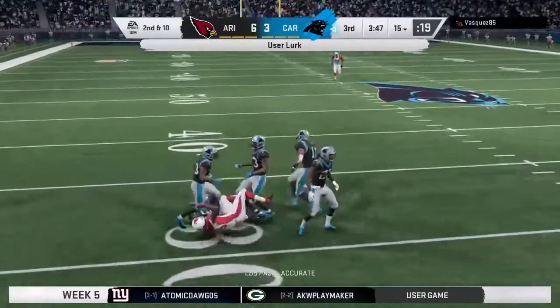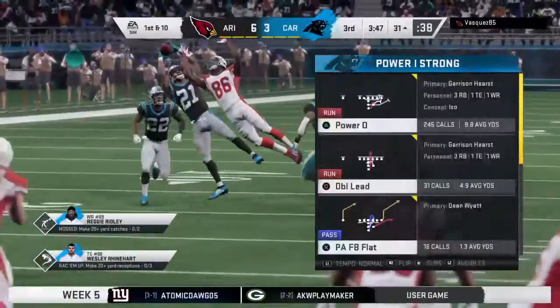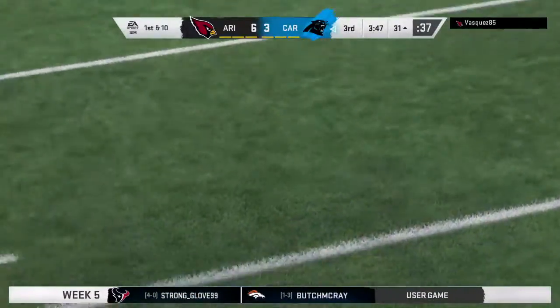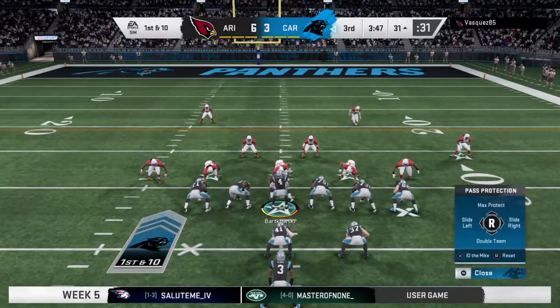Into double coverage, and it's intercepted. Picked off at about the 31. Oh, man, Brandon, not a real good throw that time. It looked like he tried to put a little too much air under this one, and it turned into a floater. And defensively, this is a dream. He could have fair caught that one. That was way too easy.